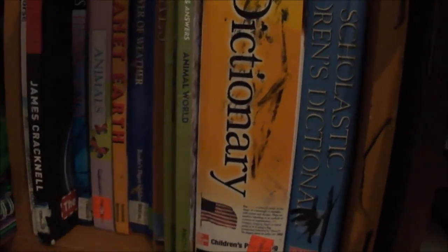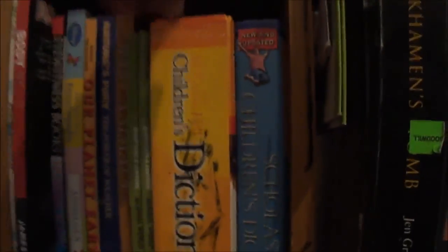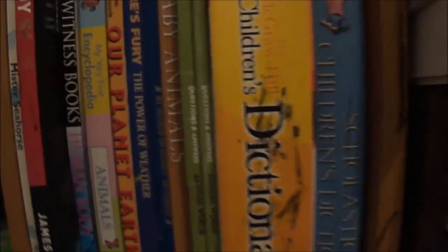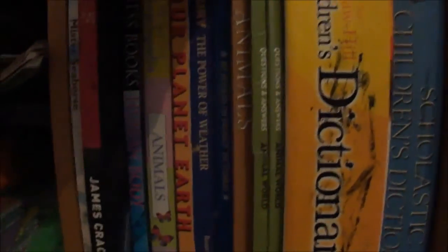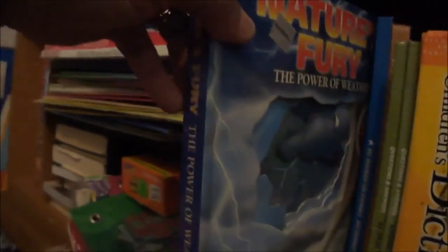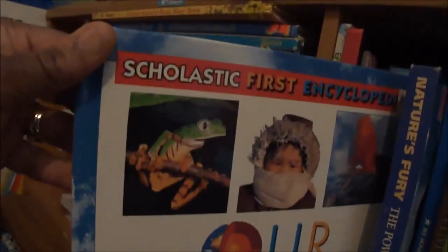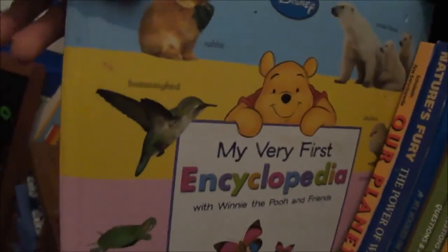I use this one because it's by McGraw-Hill. I love McGraw-Hill, so it encompasses everything, although it's not this year's copy. It has just about every word we need. Over here we have a Hooked on Phonics dictionary. We have weather, Planet Earth, Scholastic's First Encyclopedia. We have Disney, My Very First Encyclopedia of Animals.